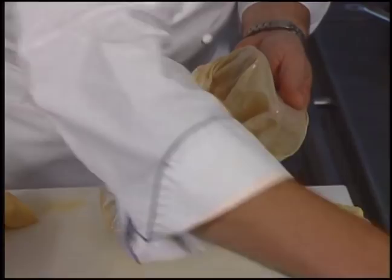The chef now pours in white wine, port, cognac and truffle juice.